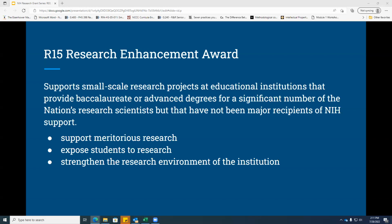The next award we'll discuss today is the R15 Research Enhancement Award. This is the most complex award we'll be talking about today because depending on how much NIH funding an institution or components of an institution received in the last 4 out of 7 past fiscal years, you may not be able to apply for this award.